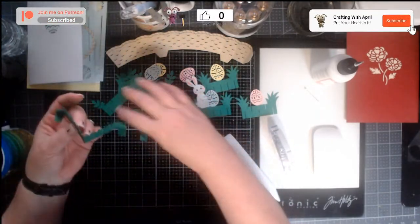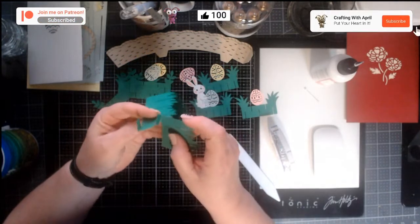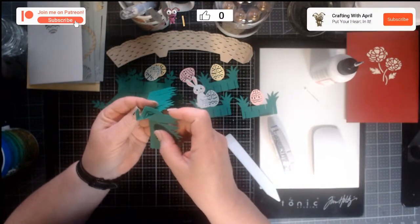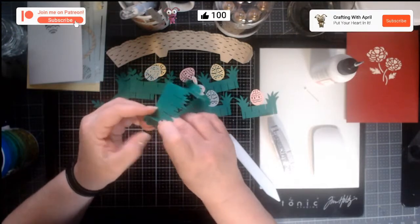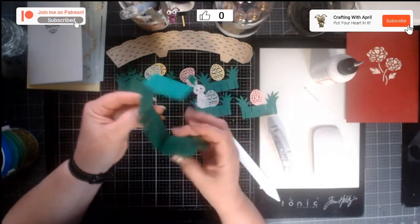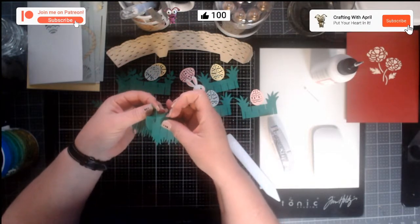Then you're going to take those 2 pieces, and you can see that it has the slit at the bottom, and you're going to go over the top of that one that has the slit at the top. Just going to bring those together. And then you're going to do it on the other side as well.